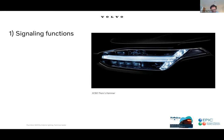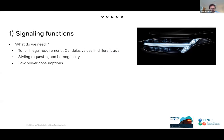And when we talk about this signaling function, what do we need? First, we need to fulfill the legal requirement. Indeed, we have to reach some candela values in different axes: in the horizontal axis, at zero, but also at 90 degrees, 45 degrees, inboard, outboard, and so on. So it is quite complex to fulfill this legal requirement. But at the same time, we have some styling requests, especially now with LEDs, we focus on very good homogeneity. In the past, in the first developments, it was a spotty LED, but now the trend is to have something very homogeneous. And the third bullet is that we need to reduce the power consumption and have a low power consumption for this sort of design.